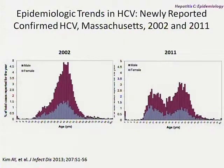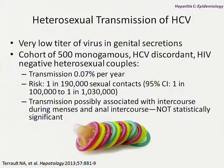This slide shows the proportional age distribution of newly confirmed cases of HCV published by our colleagues in Massachusetts. In 2002, that curve looks like what you'd expect, with the hump in the baby boomers, primarily people in their 40s to early 50s. Nine years later, the distribution had changed. You see aging of that cohort that was infected earlier, but you also see the emergence of a new cohort of people in their 20s. And much of that, I believe, is being driven by intravenous drug use.